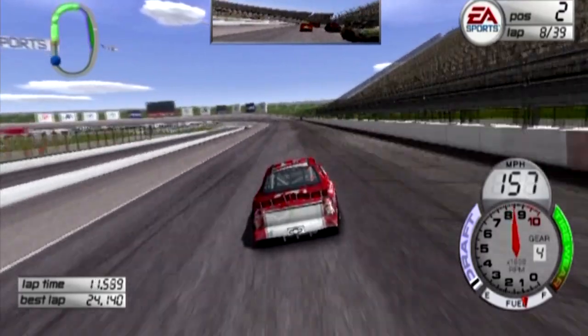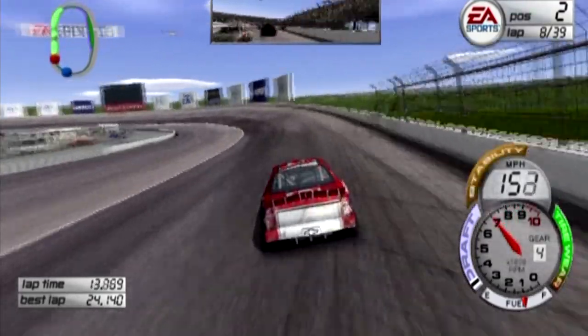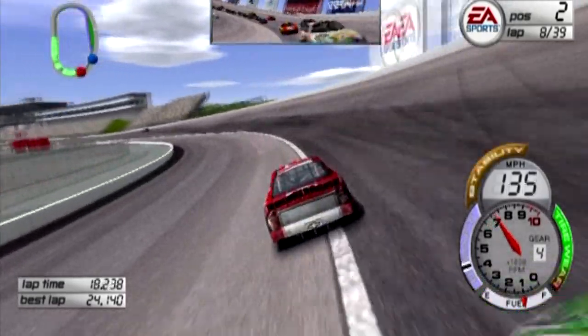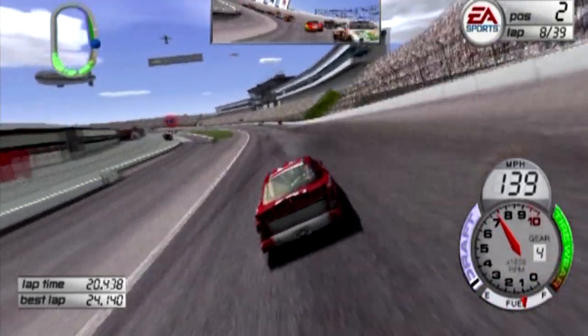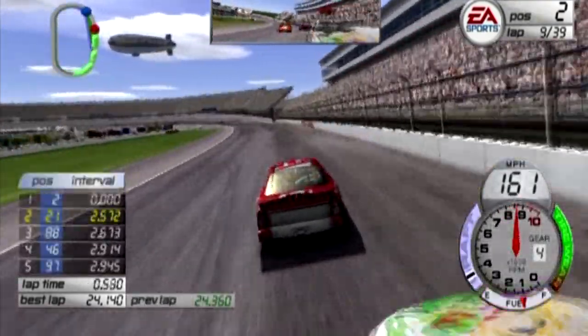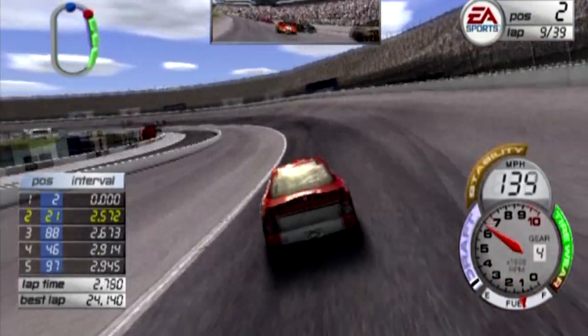Now, Dale Jarrett's going to be faster than us, probably. We're not going to be able to hold him off for very long. But here he comes. He's looking. Jarrett looks high, we're going to come up to cover. He looks low, we're going to come down. He's all over our back bumper. I don't know that we can hold him off.